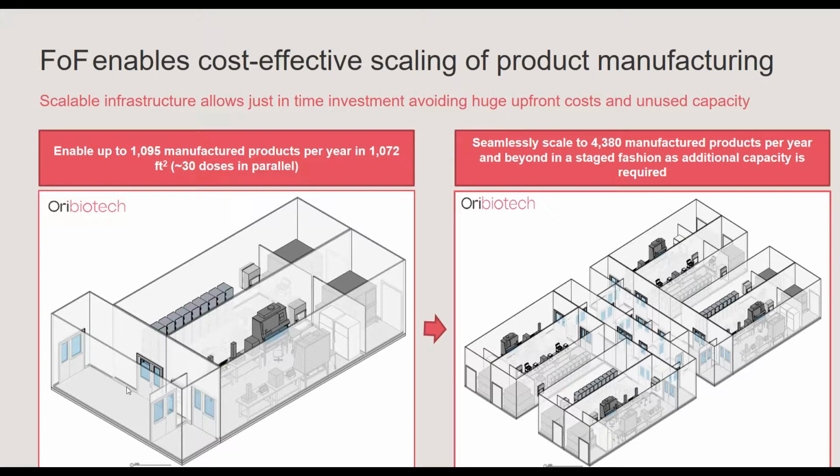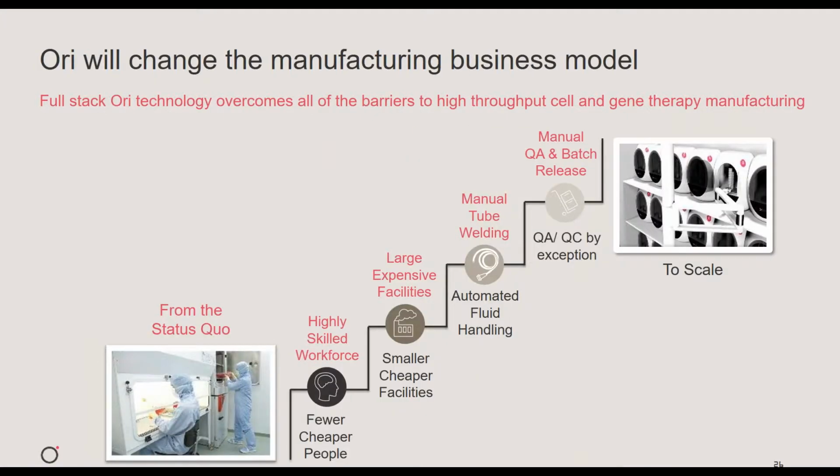On the next one, this idea of moving from the status quo of very open, very manual, requiring skilled workforce, expensive facilities, manual steps, manual supporting roles around QA batch release, to now, how do we reduce the number of workforce? How do we reduce the facility? How do we now do automated fluid handling? And then QA and QC by exception. So looking at MES systems, looking at a quality management system that can allow us to get into that top right corner, to scale to where we need to get to in order to reach the patients that need our help the most.